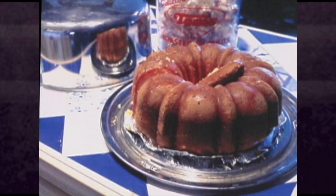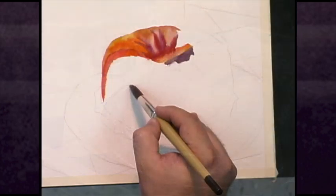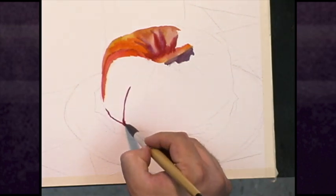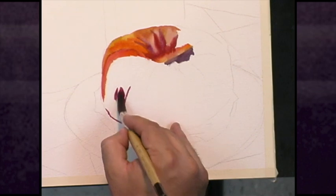I never did get a piece of this cake to eat, by the way. I went back over to the Whitfield's house and it was gone, but that's okay.